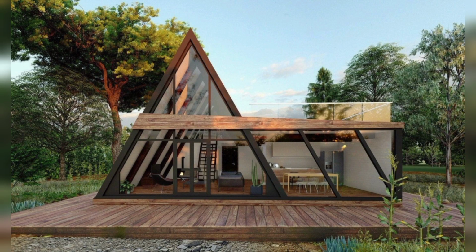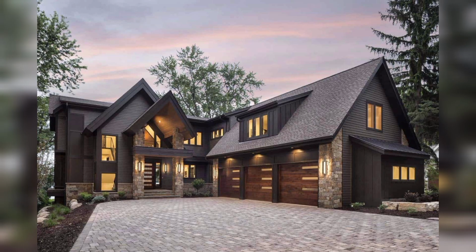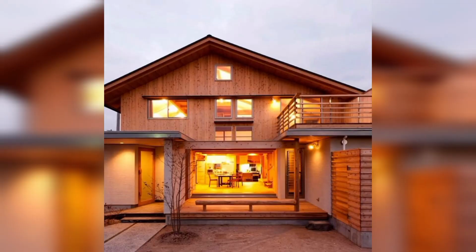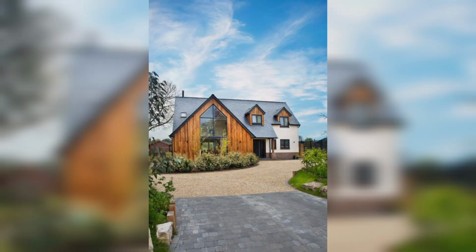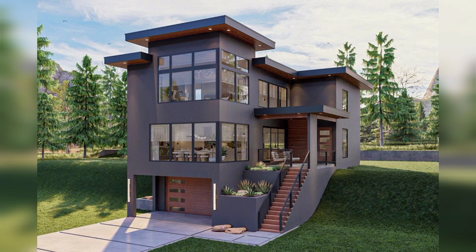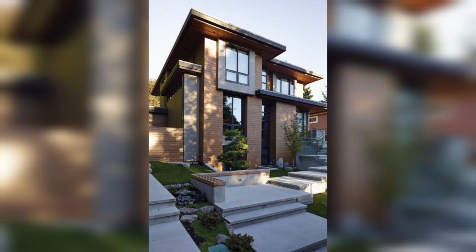Introducing the allure of a two-story wooden house, in its harmonious blend of traditional charm and modern functionality.